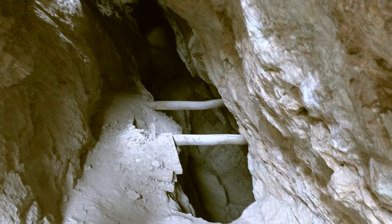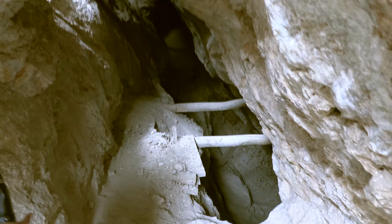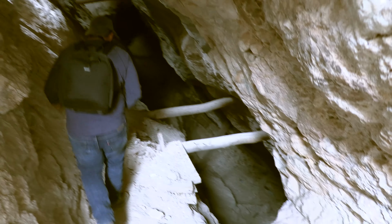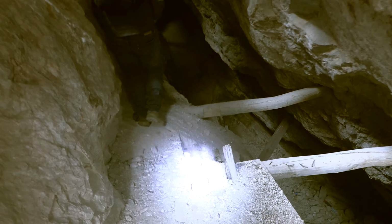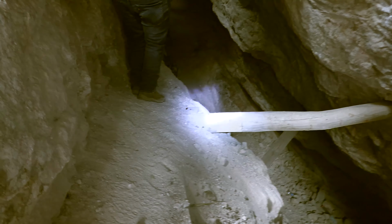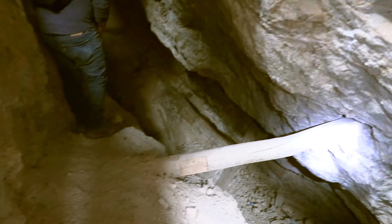Wow. That is incredible. Looks like it goes up even more. I have the flashlight up. You want to watch your step here. Oh, yeah. It's nice and sandy and loose. There's graffiti right there.